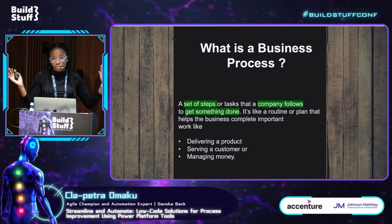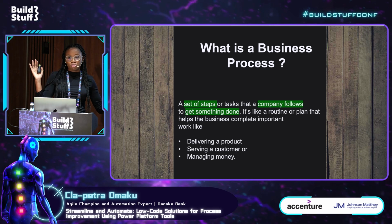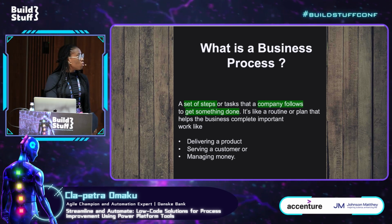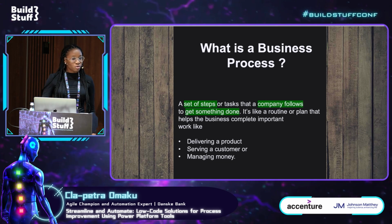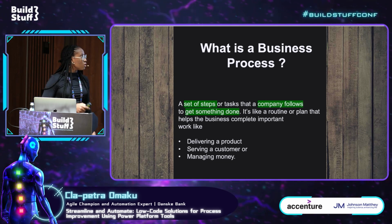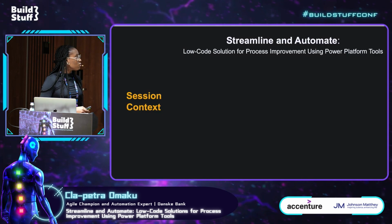So when we talk about business process, we are basically referring to all the steps we take in doing our job. That's just a simple explanation. Whatever we do to achieve a product, whether the end result is a product or a service rendered, or it's about managing people, whatever it is, all the steps we take is what we refer to as the business process.